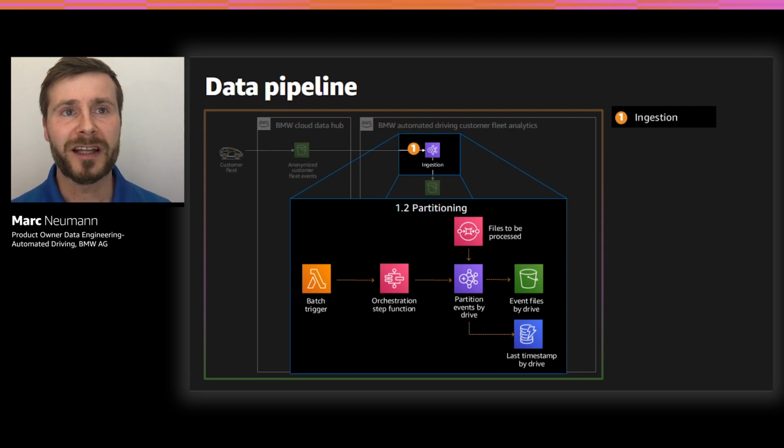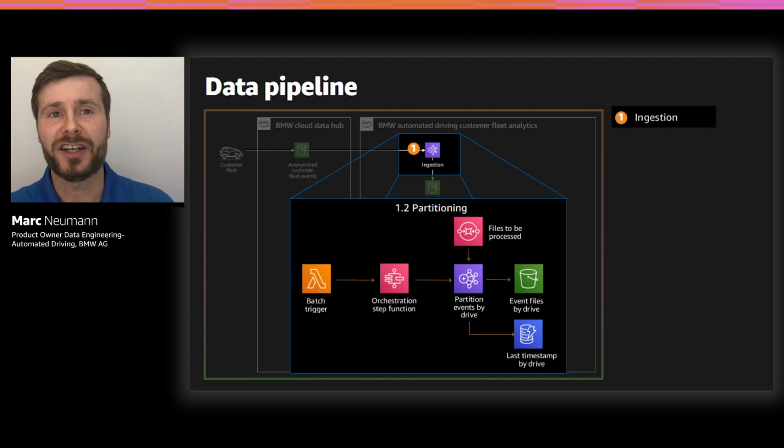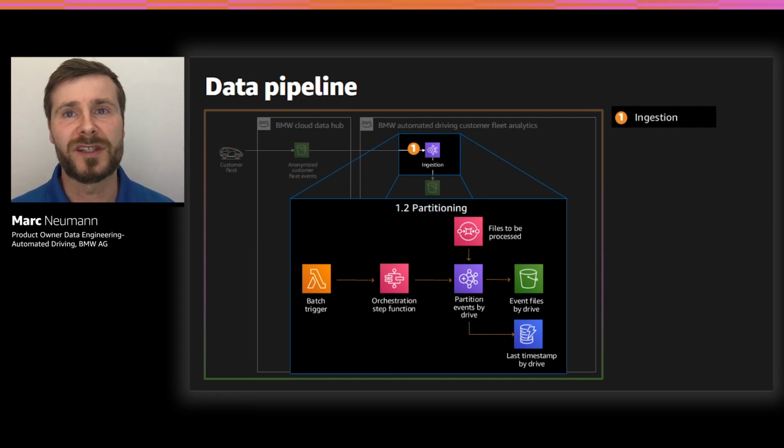We run the full data preparation pipeline in longer batches, currently scheduled every 8 hours. This gave us the opportunity to use spot instances, since we are flexible on our batch scheduling. We use spot instances for the task nodes in the EMR cluster. This allows us to save additional costs.